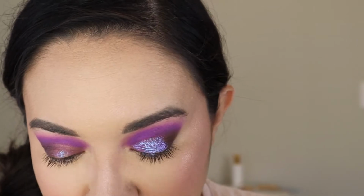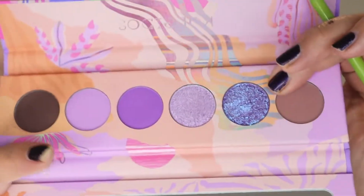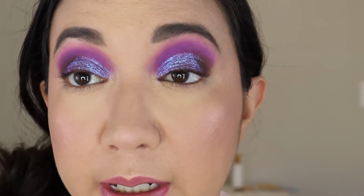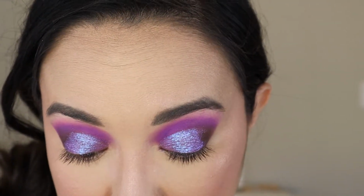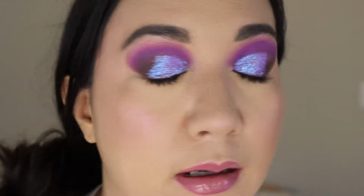The shade that I'm using is Moonroof. Right here. Oh my gosh, I just started putting it on and I didn't even speak. Wow, this shade right here is absolutely stunning. Moonroof is so beautiful. Look at that. Oh, it's so high impact and reflective. That shadow is so pretty.